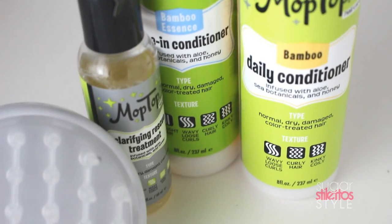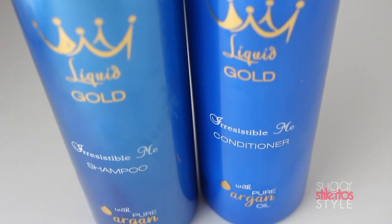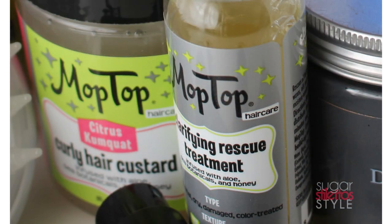The products that I've been using for the past couple of weeks to help my hair are the Mop Top Hair Care System and the Irresistible Me Hair Care System. Since we are getting back on the healthy hair journey, I am only shampooing my hair twice a month, once every other week. The shampoo that I've been using is the Mop Top Clarifying Rescue Treatment. It's a really, really good clarifying shampoo. I only clarify my hair once every other month or once every month. It just really depends on what my hair needs.